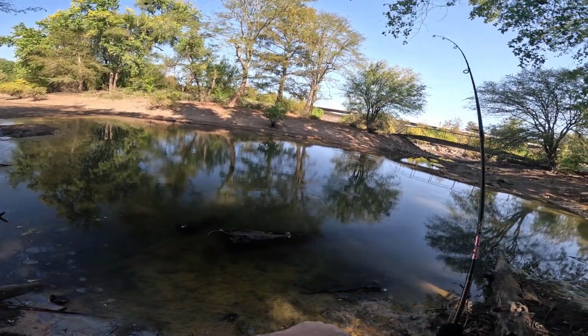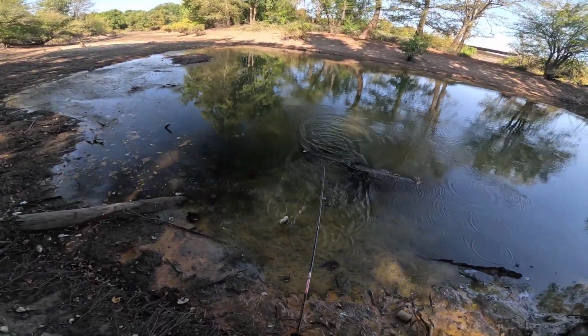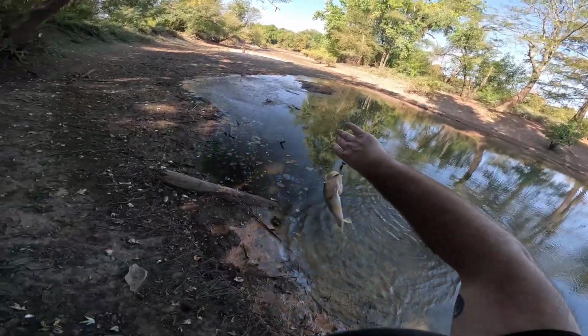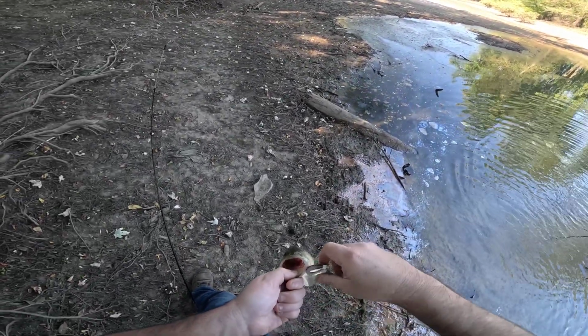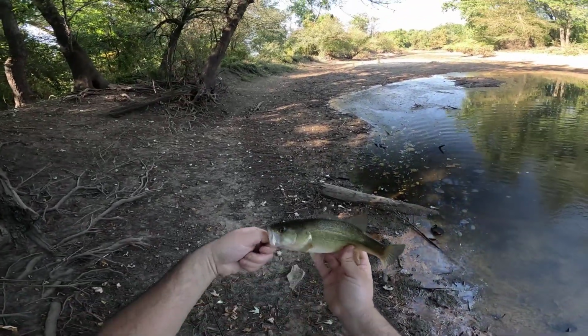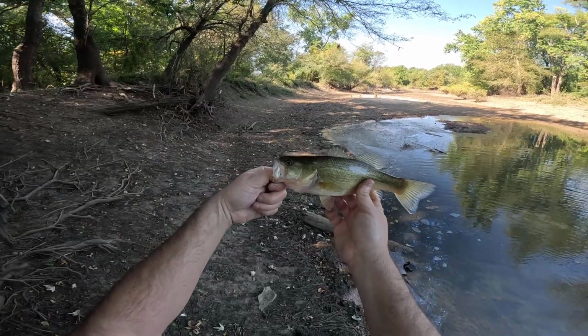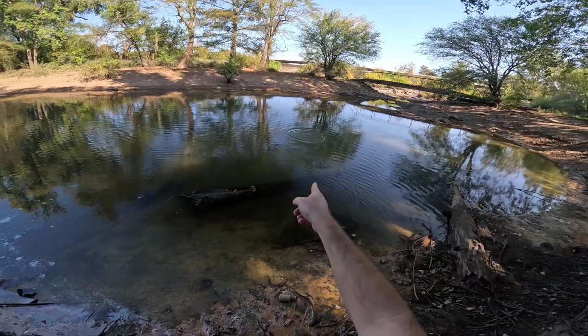There's fish. All right. Ooh, largie. All right. Hey. Finally landed another fish. We've seen quite a few gar that we've hooked into and chased us down, but there's our second fish caught here, the largemouth. Looks like there's probably some more.